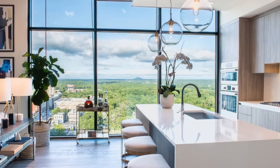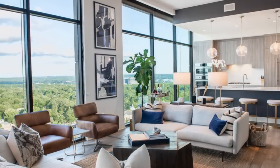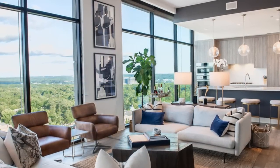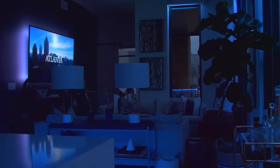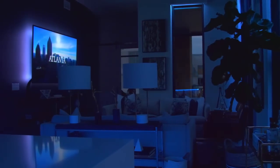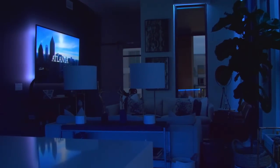The light fixtures were already there, but to make it stand out, we put LEDs everywhere throughout the place. We have them in the dining room, the windows, the living room, the island, everything lights up. He wanted more of a bachelor, party pad feel, but classy, nothing over the top. It's almost like a nightclub in there. It's almost like a very classy nightclub.